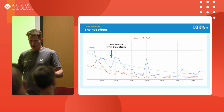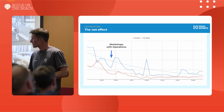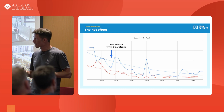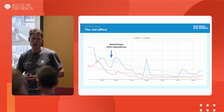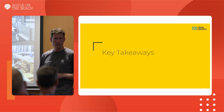So what are the key things that we've learned from this? Whether you're working in cyber-physical systems or not, I think some really important lessons that you can take away and apply to the work you're doing. So firstly, think about the observability of your system.